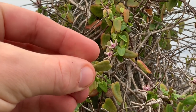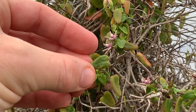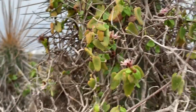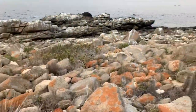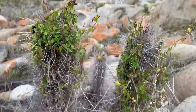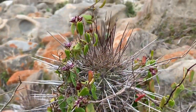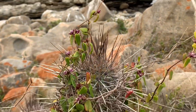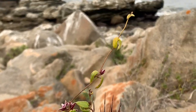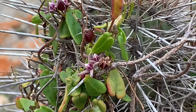So I've got one here, and it's about 2 millimeters thick. So it's really quite succulent, and it's going to help it to store moisture. It kind of reminds me of Hoya, actually, and of course in the same plant family too. And we've got it also growing on this Trichocereus here as well. Yeah, it's really quite a nice plant. I'm not sure if it's so common in cultivation.